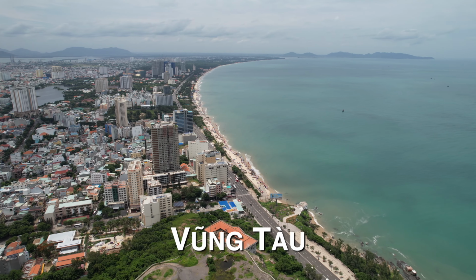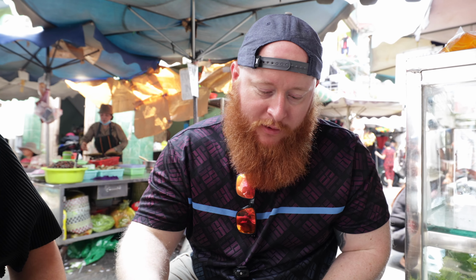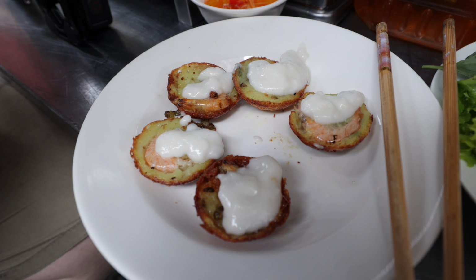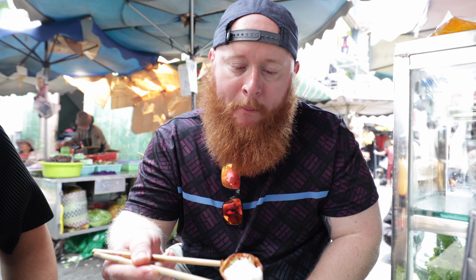So, bánh khọt, you have two versions. You have Vũng Tàu and you have the Miền Tây. This is the version from the Miền Tây, which also means the Mekong Delta. And you can tell it's from the Miền Tây because it has this white sauce on it, which is known as nước cốt dừa, or coconut creamy sauce. And it also has đậu xanh, which are mung beans.